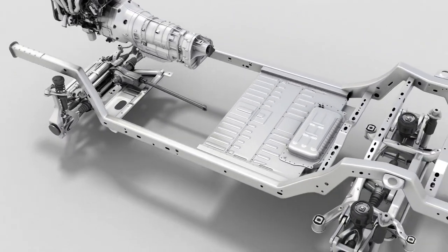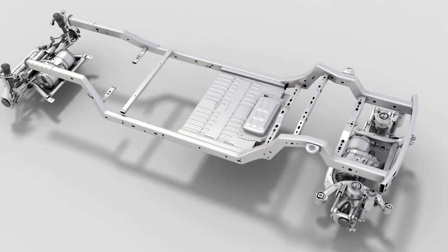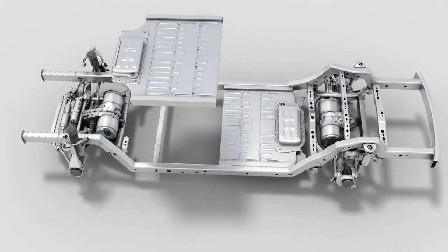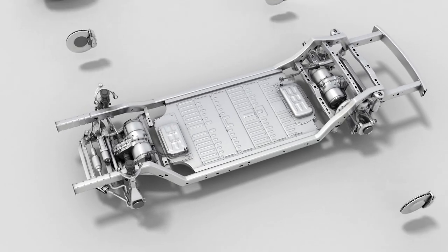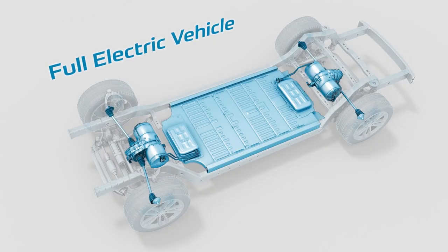An electric battery is extremely sensitive to mechanical damage. The strongest material is necessary for protection. Our advanced high-strength and ultra-high-strength steel components ensure safety.